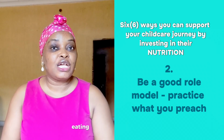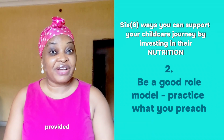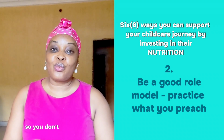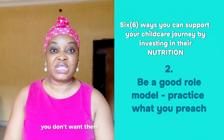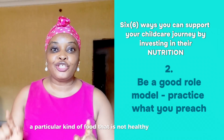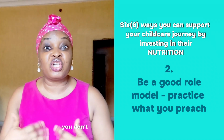So they can also eat from what you're eating from if they have reached the age of eating solids. Another way is by making sure that what you have provided in the house is healthy. So you don't want your children to eat burgers, you don't want them to eat sweets, you don't want them to consume a particular kind of food that is not healthy. You don't have it in your refrigerator, you don't provide it in the house, you don't also eat it.